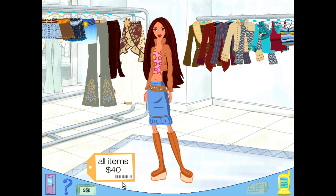Clothing Star is one of my most fave places to shop. Help me find the perfect outfit for this weekend's event.